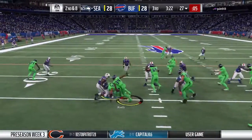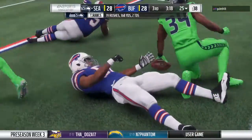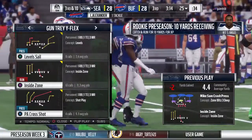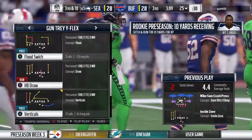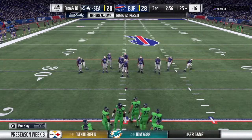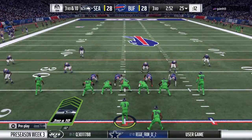They'll run it now out of the gun. And maybe a measure of revenge there. He's had his way in this one, but this time they get him behind the line. It's a loss of 2, now 3rd down. The Seahawks on 3rd down. They've had their troubles, just 1 for 6. This is 3rd and 10.